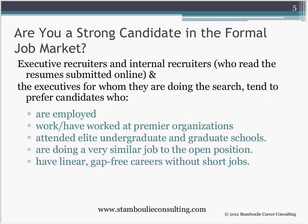So this is the interesting thing here. A lot of clients who get fabulous, high-paid, prestigious jobs are still not good candidates for the formal job market. There's a correlation between how good a candidate you are in general and whether you're a good candidate for the formal job market. It has to do with some other things in mind.